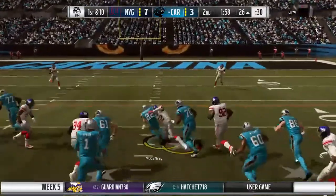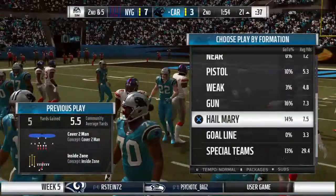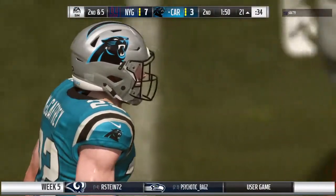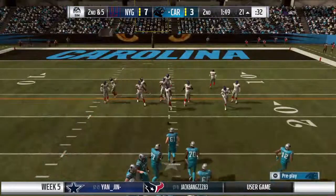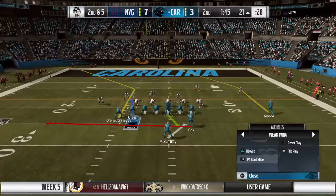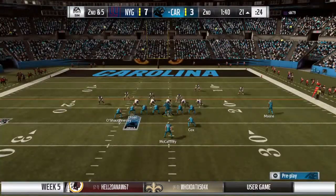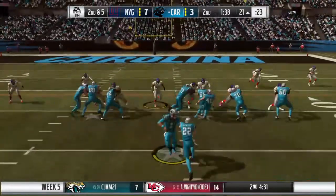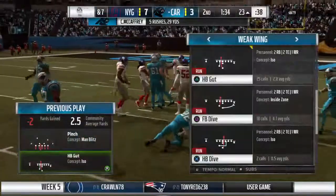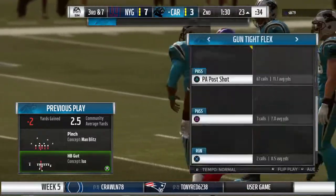On first down, this is McCaffrey, and he's going to fight his way forward here for a modest gain. 5 yards is the tally on first down. That brings up 2nd and 5. Gun. Let's rock now. On second down, McCaffrey, and he is going to be stopped cold behind the line of scrimmage. He lost 2 there, and it's third down.